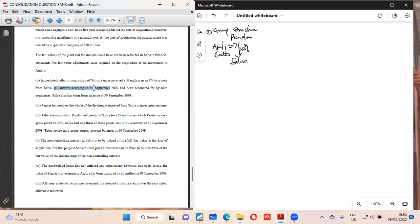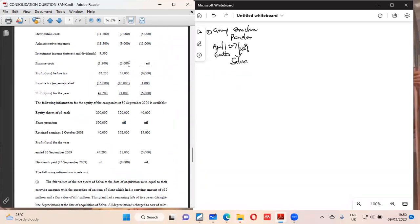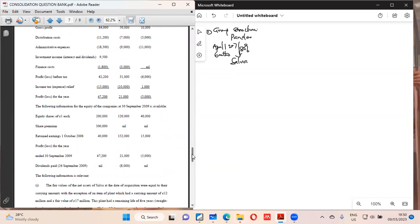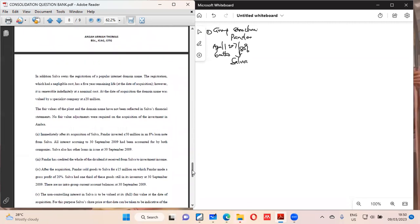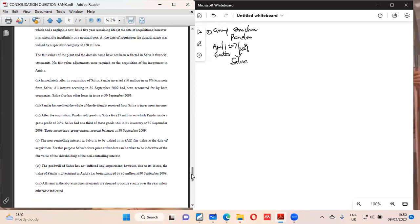All interest accruing to September had been accounted for by both companies. Okay, that is interesting. Salvia has other loans in issue. That one makes the finance cost over here very serious. We will deal with that. It's dangerous. But as for those of you who have the manual, the book, I think you should be able to deal with that.